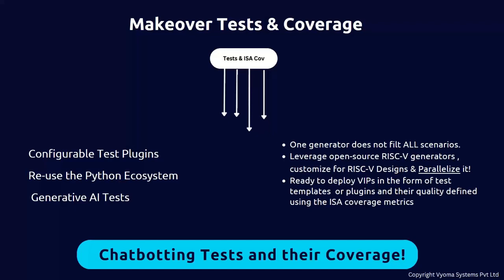So these are the works that have to be done. It's not something that is ready-made. That is where Vyoma is trying to build those capabilities in our tools. So we can have the option to have the whole Python ecosystem in our hands, in our tests, test generators, and coverage definitions, which can in turn use generative AI techniques, which are becoming popular. We can try and build a very intelligent and faster closure between the tests and the coverage definition.